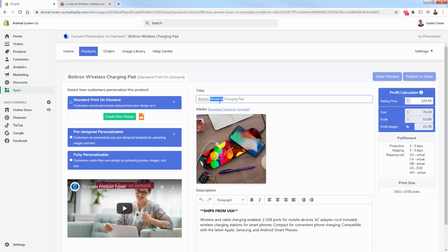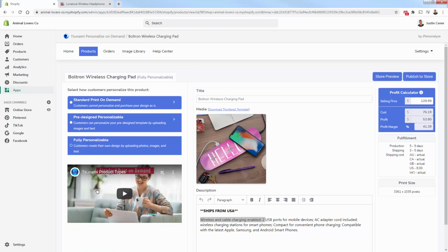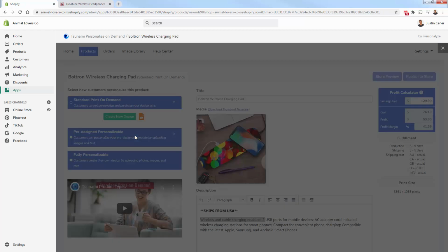So just like the other products, we'll set our title, we'll set our product description, we'll take a look at the shipping. Of course, we'll set our price, our nice high ticket price to make some margin. We can do a pre-design, we could do fully personalizable. Come back over here and do create new design.